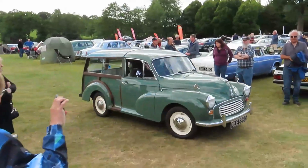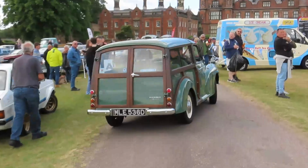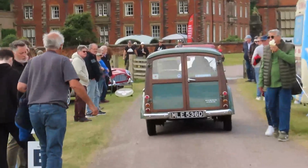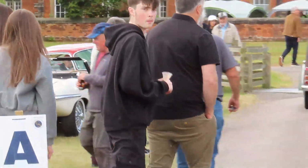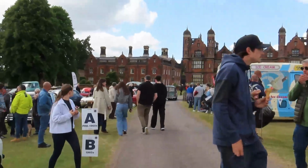One of the many lovely Morris Travellers is off now. Such a clean little car, that. Right, now I'm standing by a blue BMW. You can just see the DB5 Aston poking through there, behind the 3 Series. Looks like that'll be off as well soon. Didn't get a chance to look at that one in the main show area, unfortunately. In fact, I think it's coming this way, so we will get a chance.